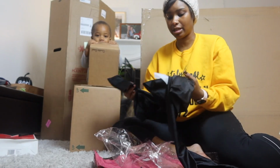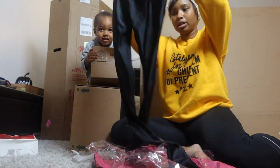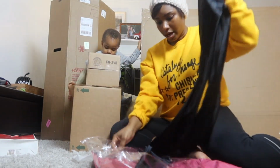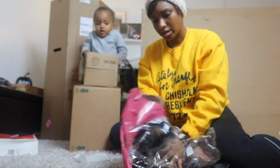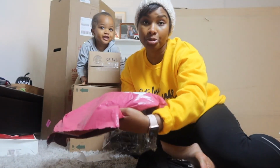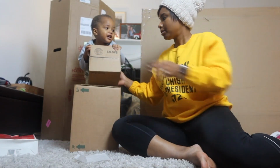And then this, I did order this. Small black businesses. I saw these cute little stretch pants on my Instagram, so I had to cop them. I got these from Taylor Girl Boutique. I'll leave the information out though.